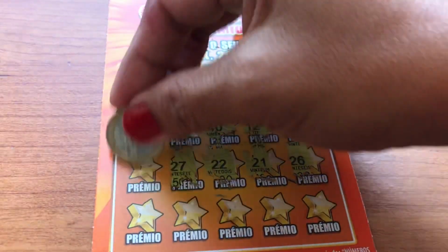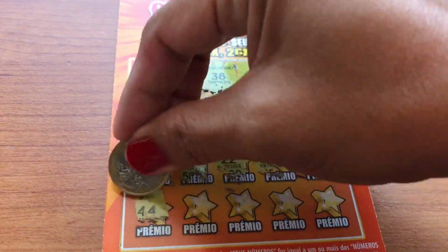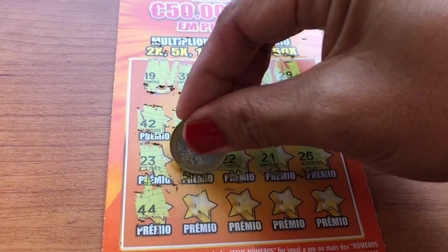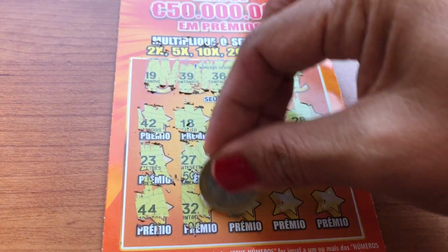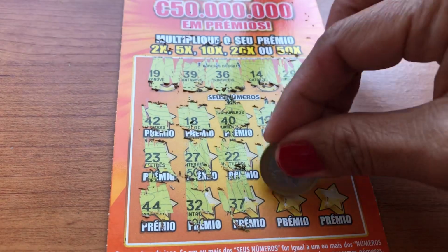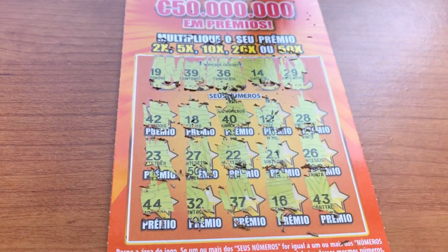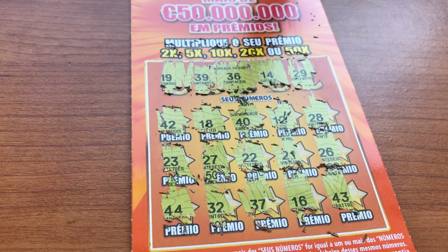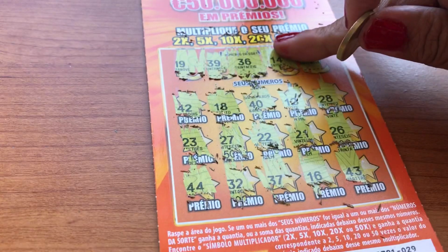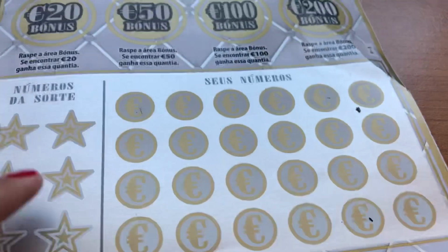27, 23, 44, no. 32, 37, 16, 43. So there's nothing in this ticket. So I have to move on to this one.